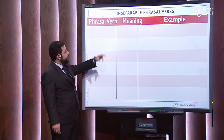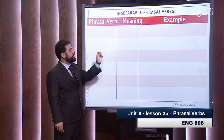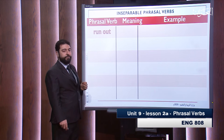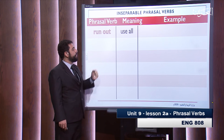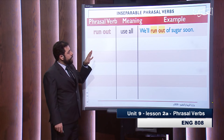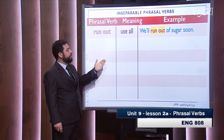Okay, now we're going to move to the other category, which is inseparable phrasal verbs. For example, run out, which means use all. Let's take a look at the example. We'll run out of sugar soon. You cannot separate run and out from each other. They have to stick to each other. Okay, so we'll run out.